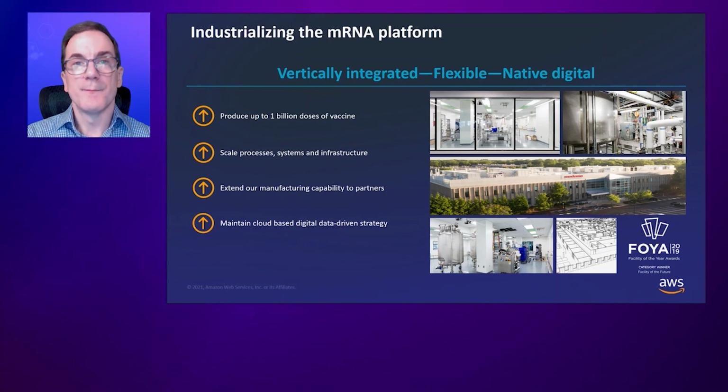vertical integration, where we have an end-to-end manufacturing capability, including clinical scale filling. This includes a personalized cancer vaccine unit, which with its rapid cycle times and high turnover helped us to industrialize our platform early on.